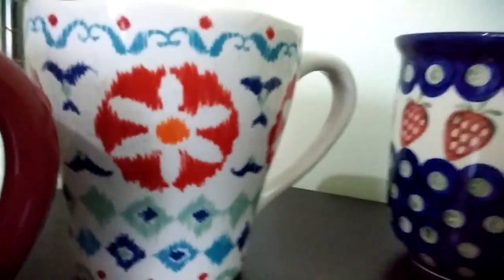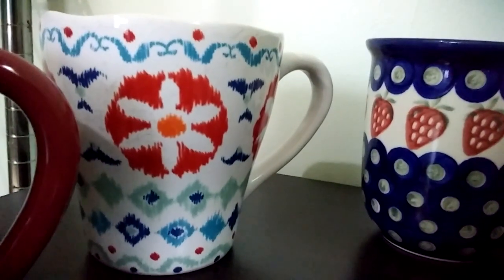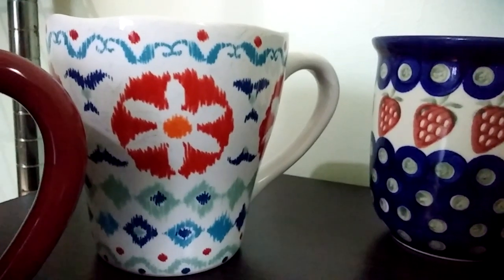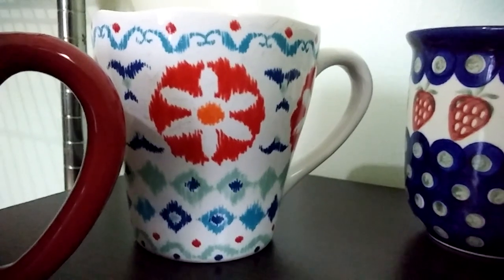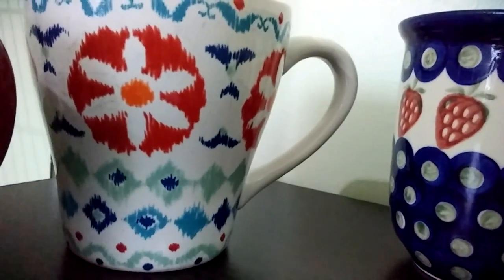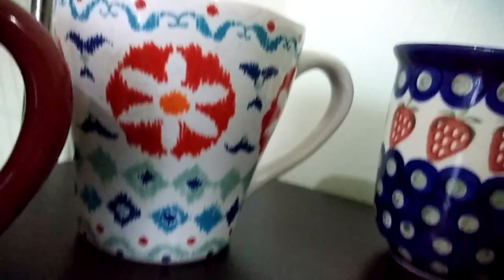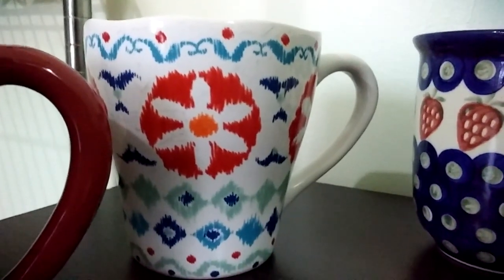Now this one here, it's got a name on the bottom, and it is dishwasher and microwave safe, but it's not a name that I'm aware of. And it's just a beautiful cup, though. It just looks like somebody hand painted something on there. And I just think it's lovely. It's got flowers and almost a Native American kind of design on it. And just a beautiful, beautiful mug.